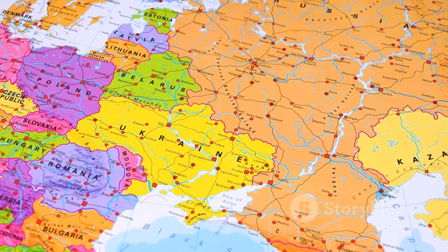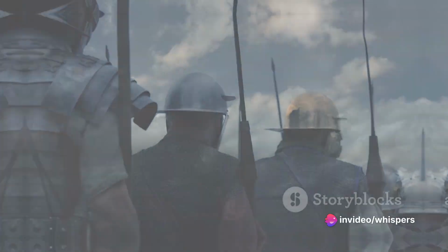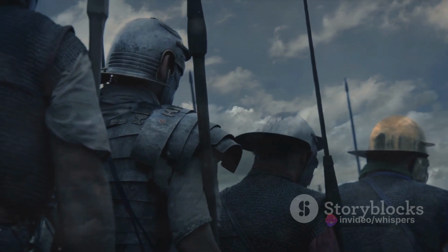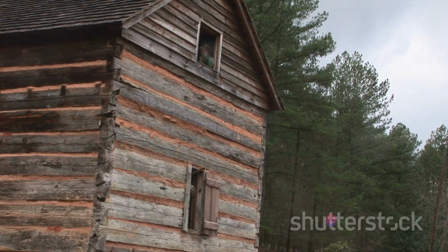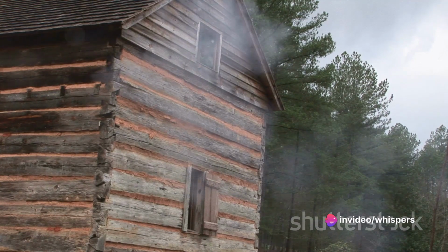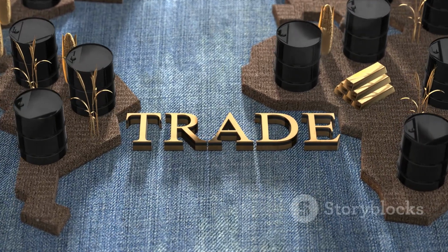So, let's set the stage by taking a look at the mid-18th century, a time of rising tensions between European powers. Imagine this, it's the mid-18th century, and the North American continent is a battlefield for European powers. The French and Indian War, a conflict fought between 1754 and 1763, was an outgrowth of long-standing rivalries among European powers. These rivalries were not just about power and control, but also about trade.